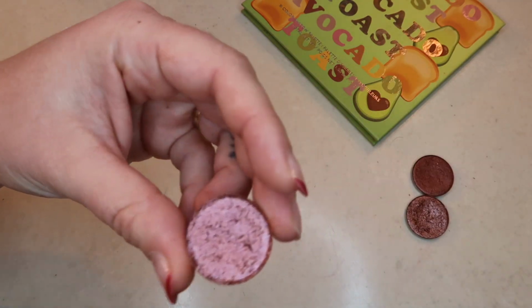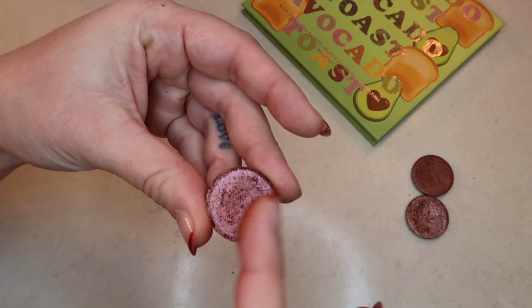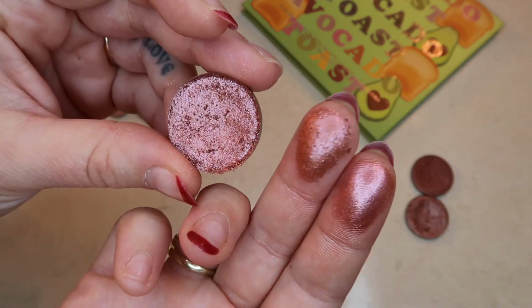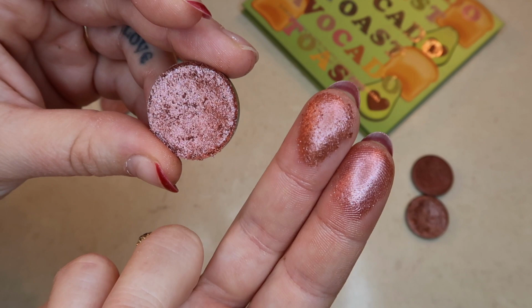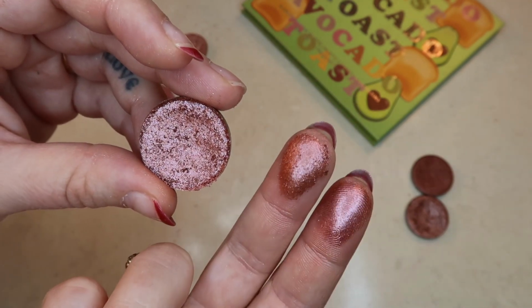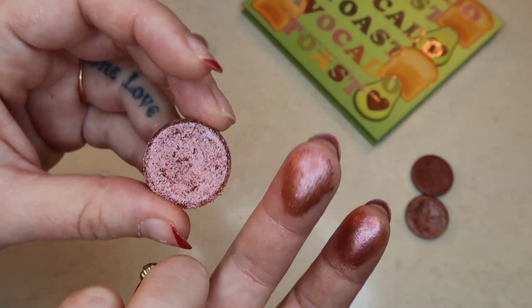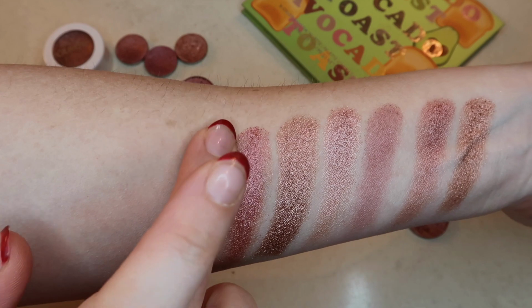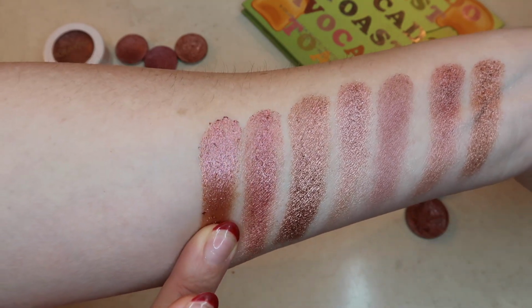This one is called Misty. It's from ColourPop Single, and it's a little bit of a duochrome. You can see it compared to Heads or Tails. They look very similar, but this one just has a slight orangey warmness to it. It's a lot flakier of a formula too, which gives it a little bit more of that metallic sheen.